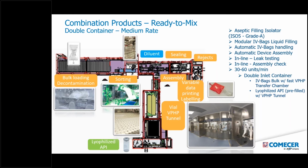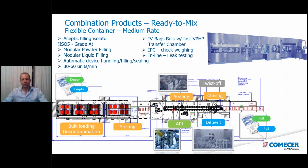The last case that I'm going to show you is a medium rate filling line for a double container combination product. In this case, the container is a flexible container made of dual chamber EV bags. In this particular case, the challenge that we faced was developing a single system able to fill both powder and liquid in the same line. But at the same time, we were also able to take advantage of several systems that we had already developed in the past and were part of our know-how.